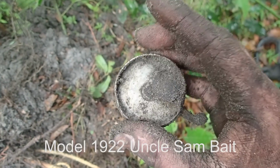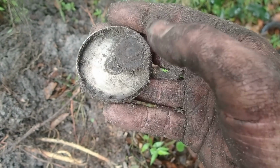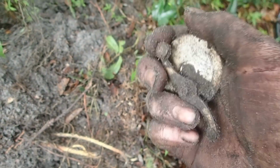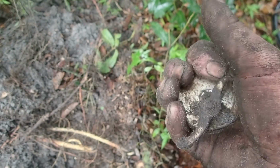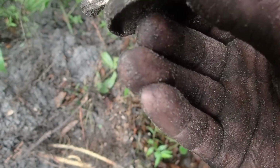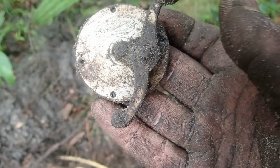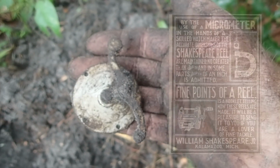Yeah, I'm not gonna clean it up too intensely right here, but luckily it's got the brass holding it together, copper and brass, because it still works, still spins. That is wonderful. Kalamazoo. Absolutely. Hopefully it's got patent numbers. If not, I'm sure we can find the date. It's still got some nice silver wash on it.